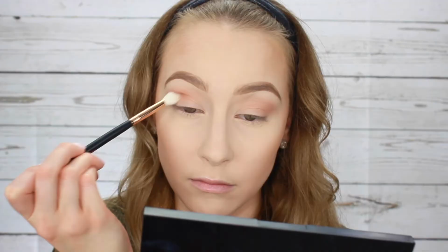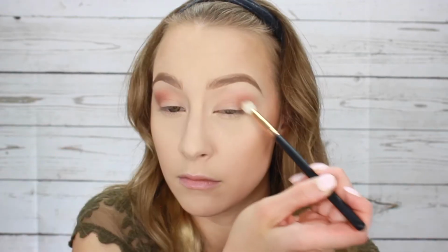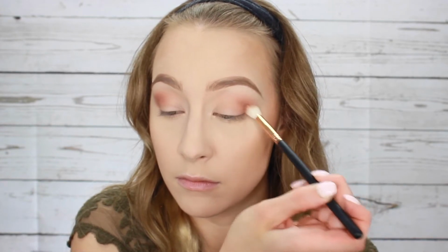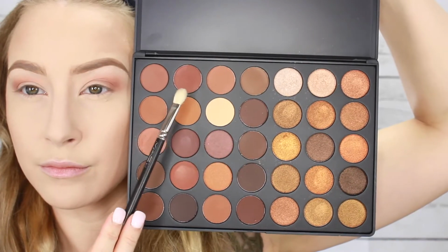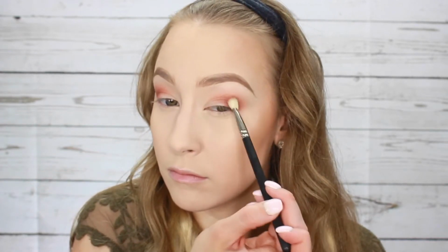I don't know what is different, but I love it. And then I went in with a different brush with more of a pointed tip just to work this directly into the crease area. Same shade we used before, just adding some depth with that. Next, I'm taking this shade, which is a few shades darker, but pretty much the same tone, and I'm tapping that into the crease, tight in the crease, and then slightly working it on the outer part of the crease there. I'm cupping my crease a lot, creating a rounder shape. And once I don't have any product on my brush, I'm just going to slightly buff that into the middle of the crease, so that it's not too harsh towards the front of the eye.